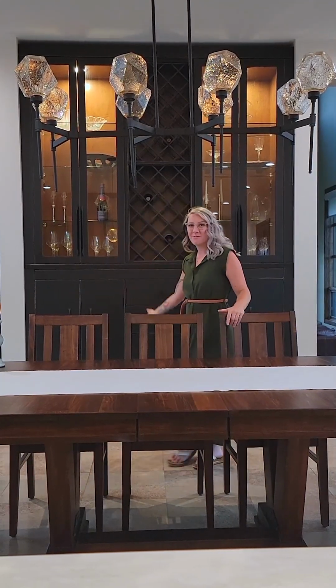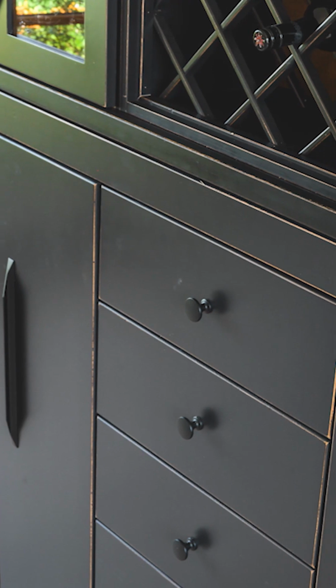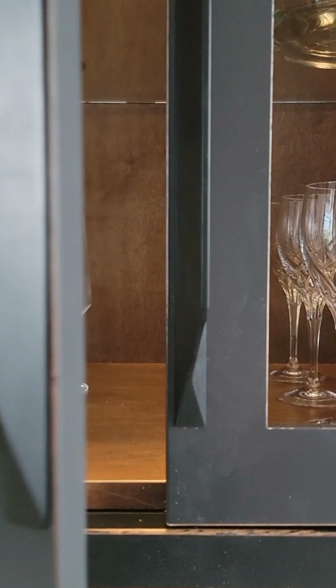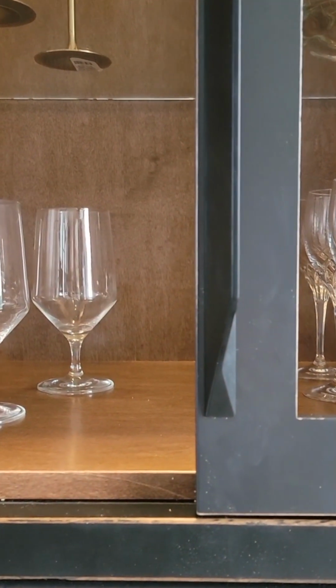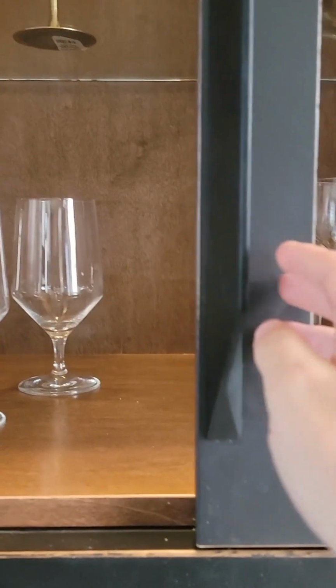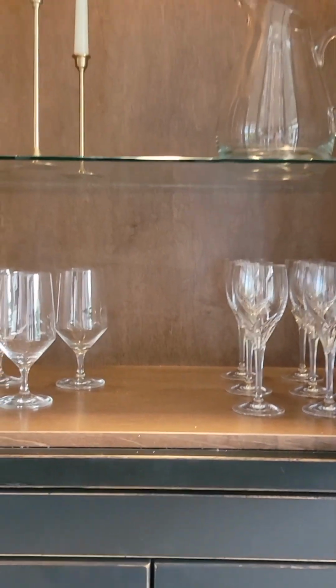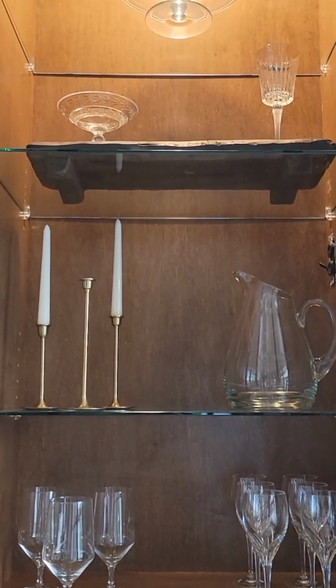This beautiful wine rack, custom made by Winton Estate. They actually had a lower cabinet here that was wood like the rest of the kitchen cabinets in this space. And we brought in and built on top of it the upper portion of this cabinet. It was then sprayed black, which we aged by doing a rub through on the edges so that it looked like it was made with the rest of the home.